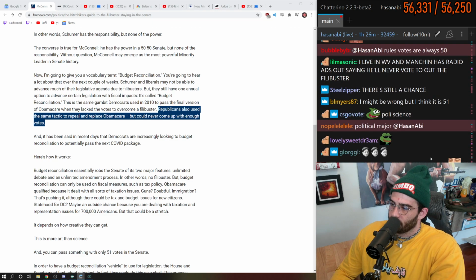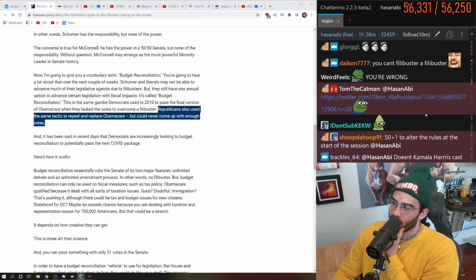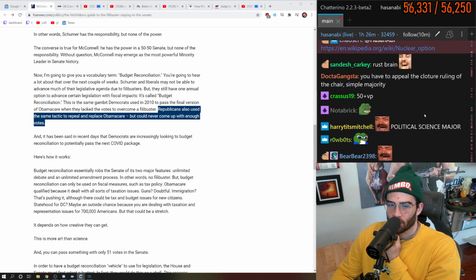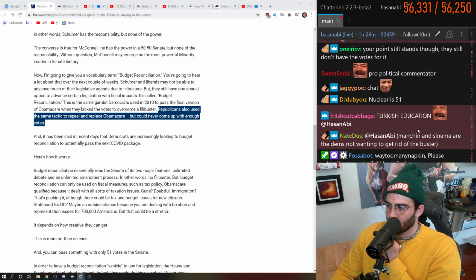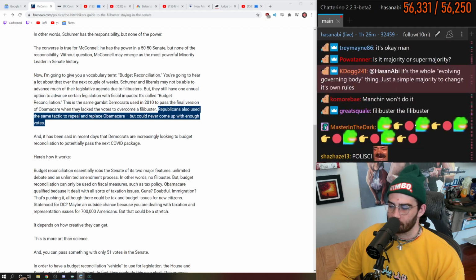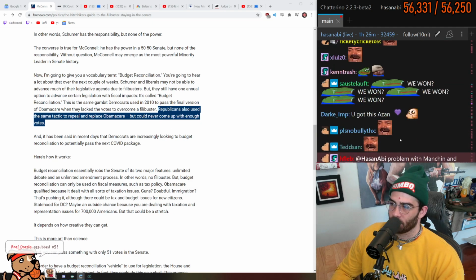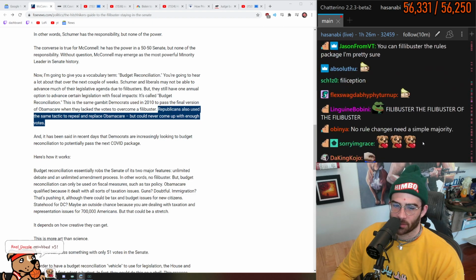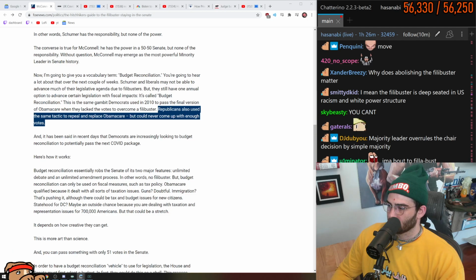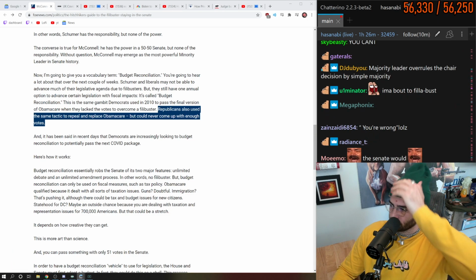Rule vote's always 50. Can't filibuster a filibuster? Yes, you can, by the way. You can literally filibuster. Or at least McConnell was kind of doing that to even start the conversation around Senate rules. Majority leader overrules the chair decision by simple majority.